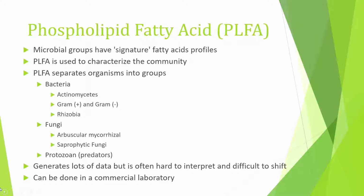It can generate a lot of data and ratios, but is often hard to interpret and difficult to shift. It can be done in a commercial laboratory. This test works really, really well when you're describing soils with different histories and landscapes. I don't find it very effective if you're applying a product or a treatment in a short term. It's very hard to see a change in the community.